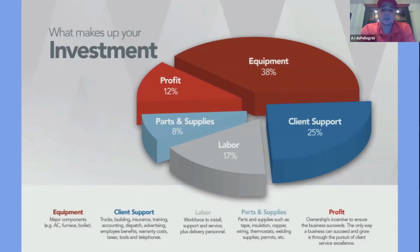17% of it's labor. That's just our workforce. We have to pay our guys, or else they don't come to work. 8% is parts and supplies. That's the excessive stuff, the installation, a little bit of wire here, solder, braze, permits, etc. And then we make a 12% profit on everything. So that's kind of a cool little breakdown, kind of shows you what we're about and how we manage things on our end.